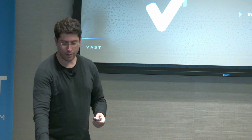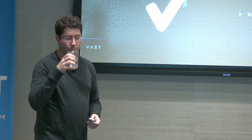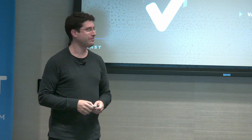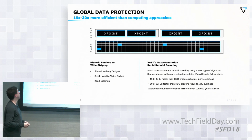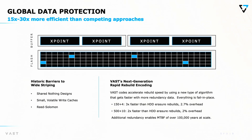However, the low-cost flash, even though I call it low-cost, is low cost for flash. It's still expensive. It's still more expensive than the hard drive. And so we need to do more than that. The second thing we do is data protection, and this is where the superlinear piece comes in at the end of it. Global data protection. As I said, we do everything globally, and that is our advantage.